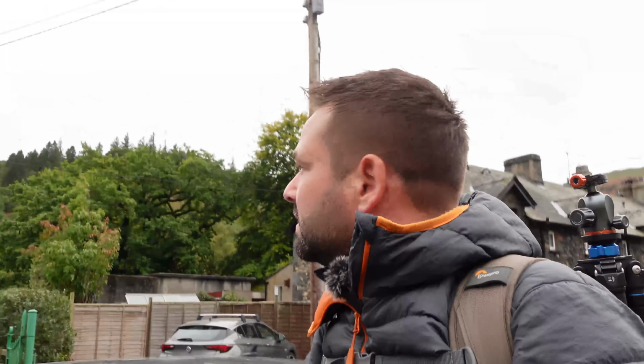Hello, hello. I'm in a place called Glenridding. I'm in the Lake District. I'm heading down to Ullswater right now. It's a little bit nippy. I'm a little bit too early because autumn's probably about a week or two away. Some of the leaves are gone, but most of the trees are still green.